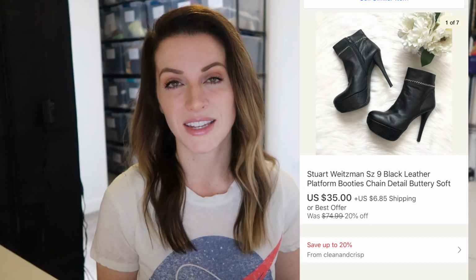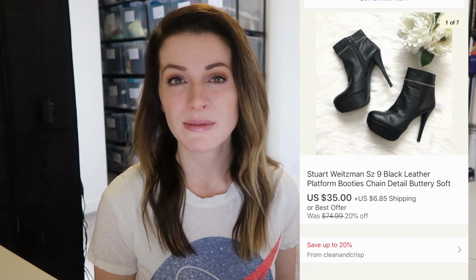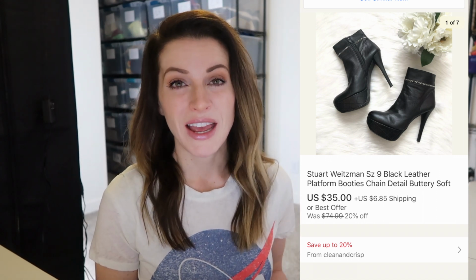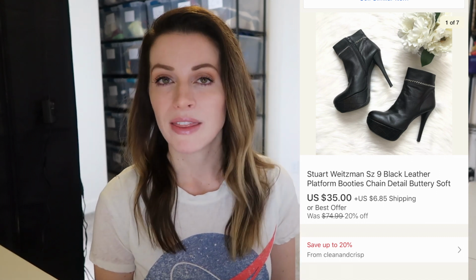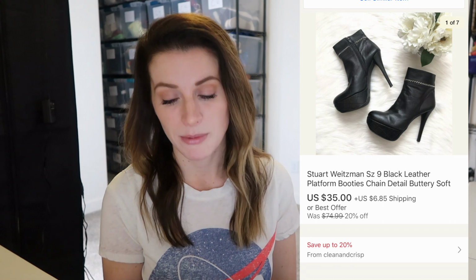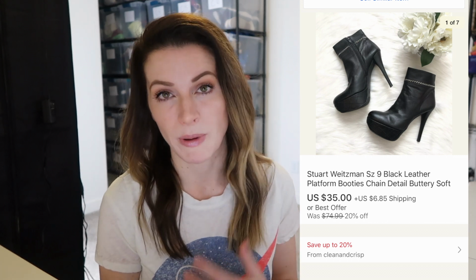So this is just a case where Stuart Weitzman in general has not ever fetched a super high price for me. And to be honest, it's a little bit of a slower seller, so I'm even hesitant to pick it up. If it's the kitten heel or the older Stuart Weitzman, I honestly just mostly pass on it. But these were platform booties, or they were really different, so that's why I picked them up. But I'm happy to see them go for $35 plus shipping.